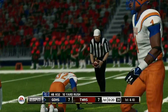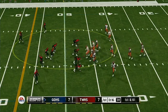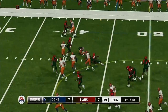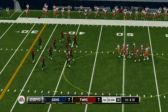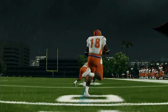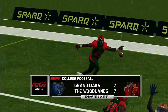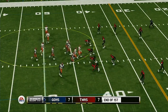Hits him hard at the 47-yard line. He's tackled around the 43-yard line. From the 43-yard line, first down. We've played one. We're even at 7 in this one. We can only hope the second quarter is as good as the first. Tight ball game, folks.